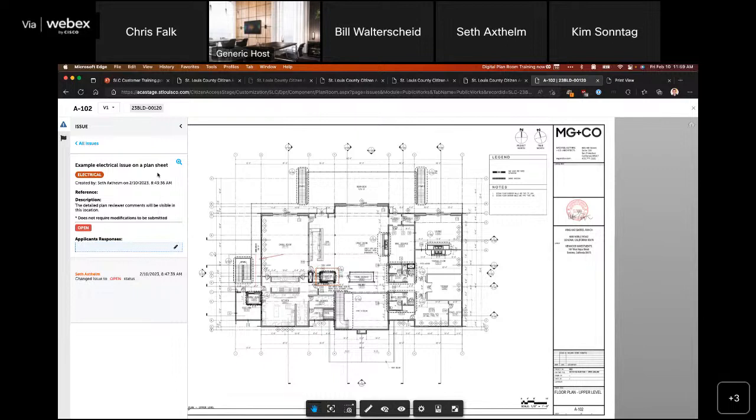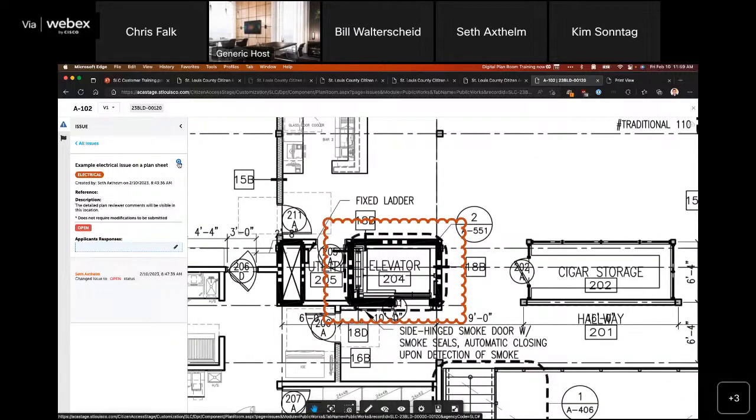Now, the first thing I recommend doing as soon as you open up an issue is taking a look at this magnifying glass in the upper right-hand corner. The plan reviewer has the ability to essentially center the portion of the plans or the supporting document page that the issue pertains to when they document that issue. So this magnifying glass will zoom you in to where the plan reviewer wants to bring your attention to.